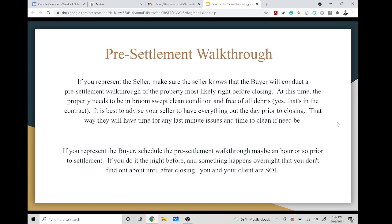Pre-settlement walkthrough. If you represent the seller, make sure the seller knows that the buyer will conduct a pre-settlement walkthrough on the property, most likely right before closing. At this time the property needs to be in broom swept clean condition and free of all debris. That is in the contract, and it's best to advise your seller to have everything out the day prior to closing. That way you're not going to have any last minute issues or need time to clean up.